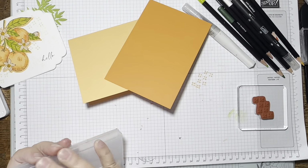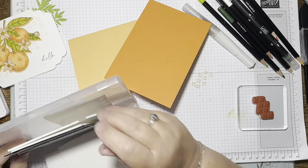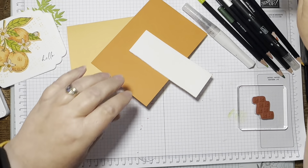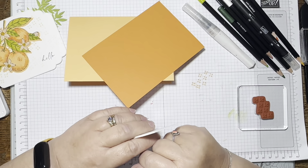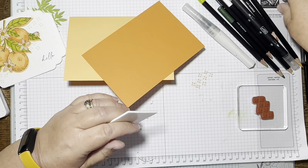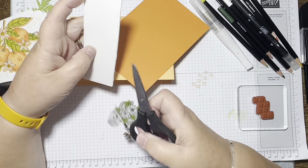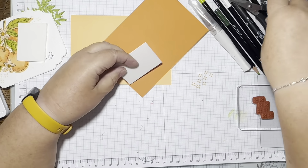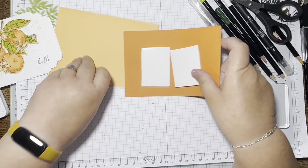Dimensionals, my brain wasn't really with me there. Do you know what I'm thinking actually? Use foam sheet and just have it in the middle. Scissors, where are you? Where's my snips? Yeah, there. And then that will mean I can have the greenery. That will work.